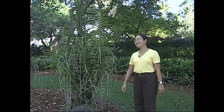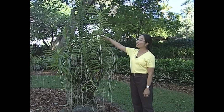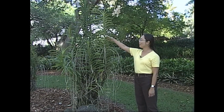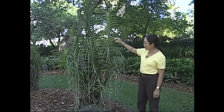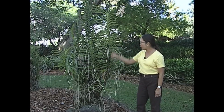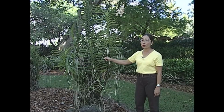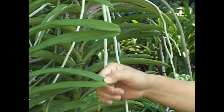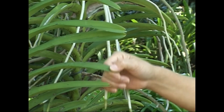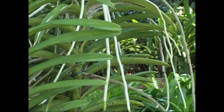Now here we are once again, and if we look at this plant, you would say pretty much, and you would be right, it's an orchid. One of the things I want you to notice is that these orchids are growing upwards this way. These are what we call monopodial orchids. What does monopodial mean? Mono means one, podio refers to foot. So this is a single-footed orchid, which means it only grows in an upward direction.